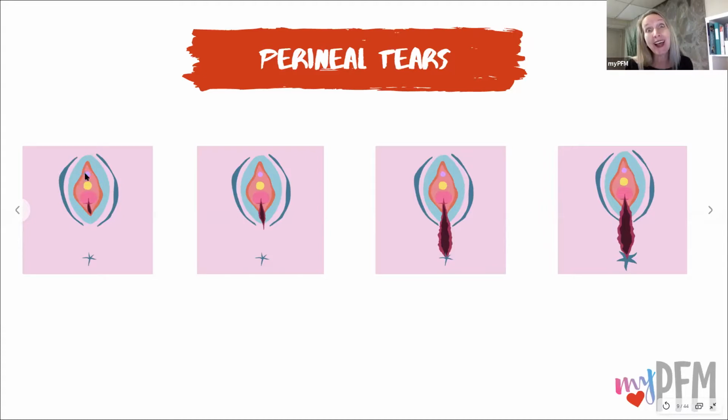And then there's something else called episiotomies, which is a surgical incision made to facilitate the safe exit of the baby. And so usually episiotomies now will be out to the side to help protect that anus.